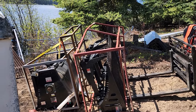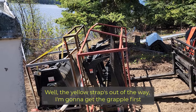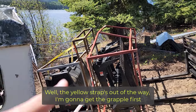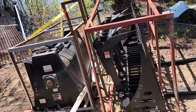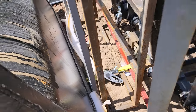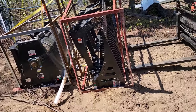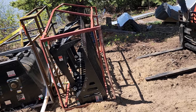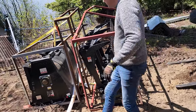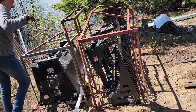Do you think you should push against the front of that red thing so you can get some slack on the yellow strap underneath? Well, the yellow strap's out of the way. I'm gonna get the grapple first. The yellow strap is right around it. I see. Melody seems pretty focused on that yellow strap. So we're gonna try and push that red a little bit closer if possible. I don't know if we'll be able to. I'm just saying, if you push the red closer, we could undo that yellow strap.